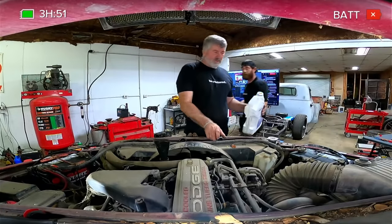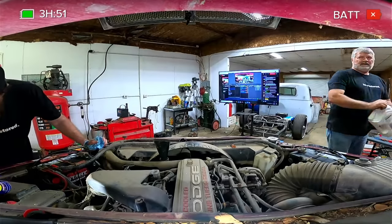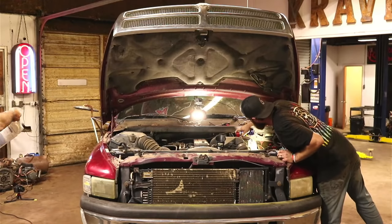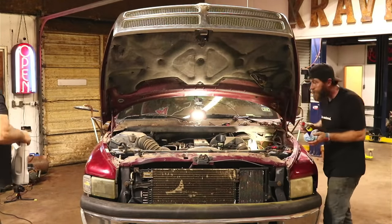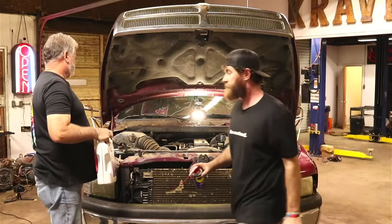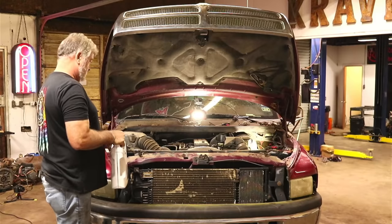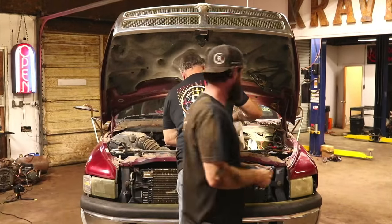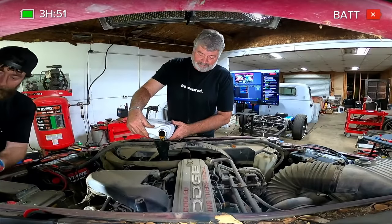Now, is this 11 quarts plus the filter, or just 11 quarts total? I think it's 11 with the filter, but you may check it as you're getting close. Okay. Once again, this is all foreign to me. Even putting oil in a vehicle is foreign to me. We're not putting it in, just changing it.